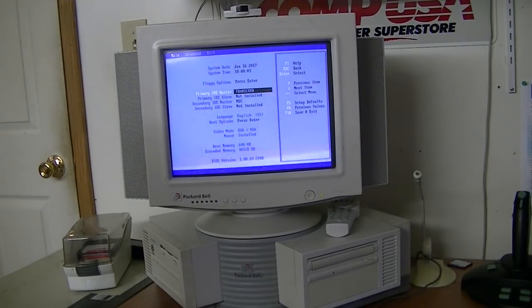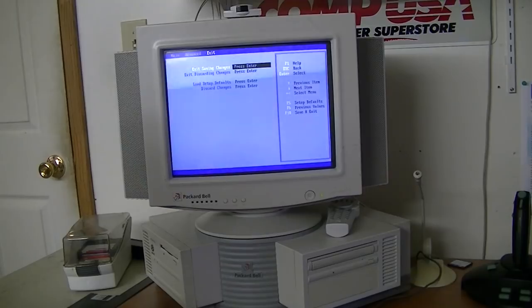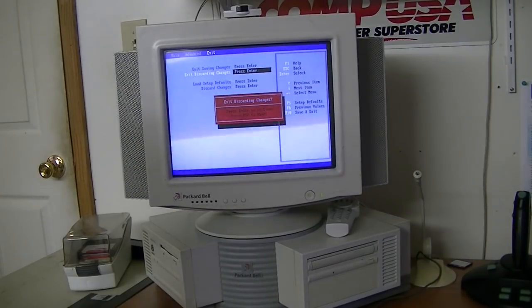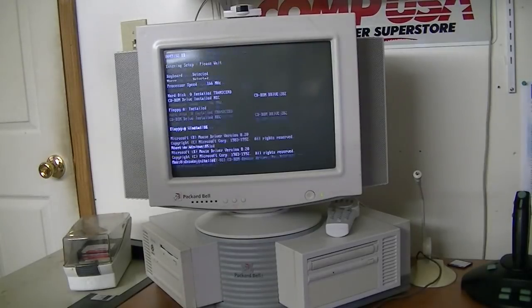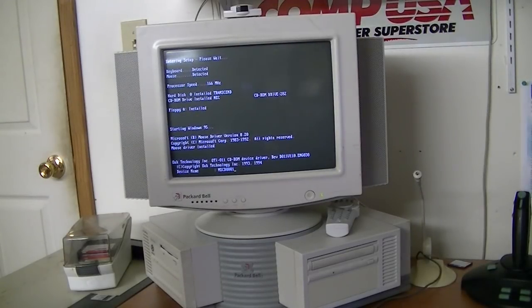It's now 6 p.m. and it does still have a little bit of trouble with the CD-ROM drive at POST. Although it doesn't get hung up when I use the 2 gig card, but I'm not worried about it, it works anyway.